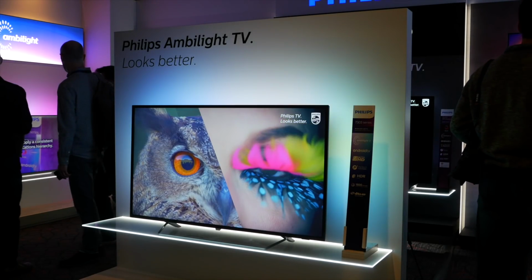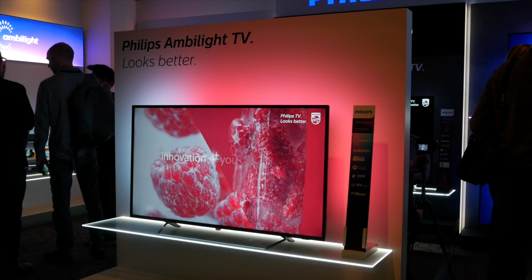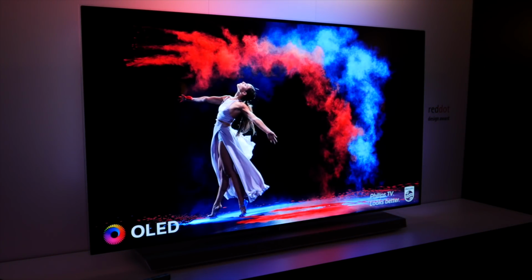And if so, I think they're going to love it because everyone loves Ambilight. It's a great feature to have and it is unique to Philips. And then they've got a strong OLED lineup, they've got a great processing engine inside their TVs and a strong LCD lineup as well. So I'm really looking forward to seeing the new lineup, getting them in for testing later in the year.